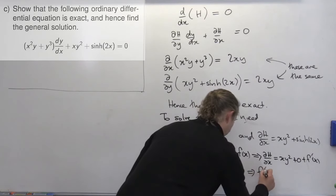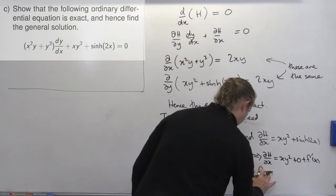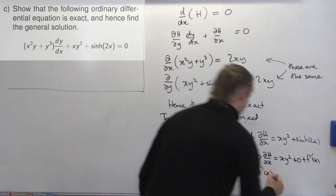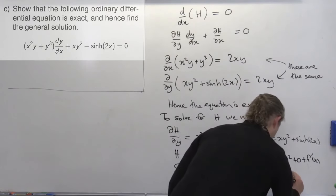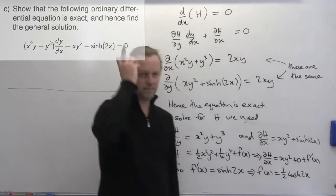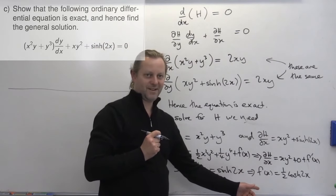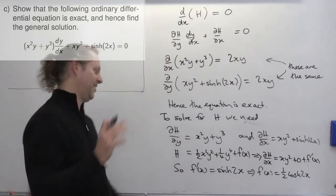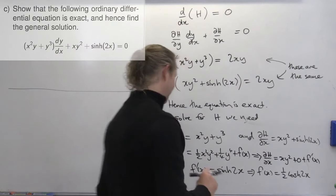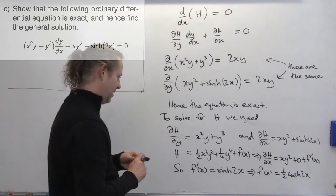And that tells us that f dashed of x, integrating, f of x is a half cosh of 2x. Have I forgotten the minus sign? No, much, much easier. Sine and cosh are so much easier than sine and cos. Thank goodness we're doing hyperbolic functions here.